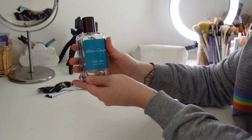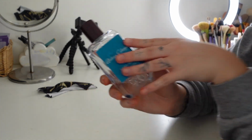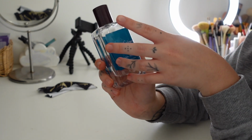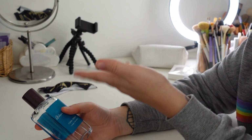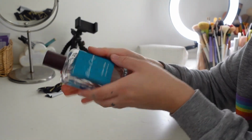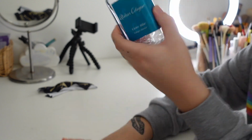This is my favourite perfume ever, but it's really hard to find in the UK, and I have a tiny bit left. I think I put it here because I was unpacking my stuff when we went to Gran Canaria, and I just put it here and didn't put it back in my bedroom. So yeah, that's going back to my room.